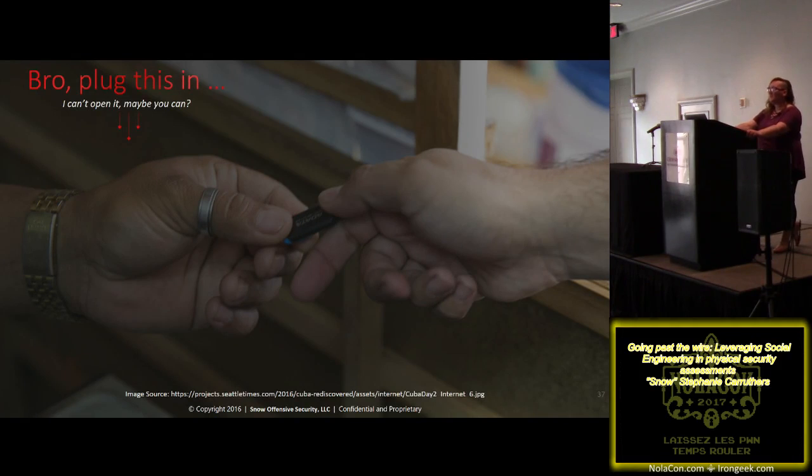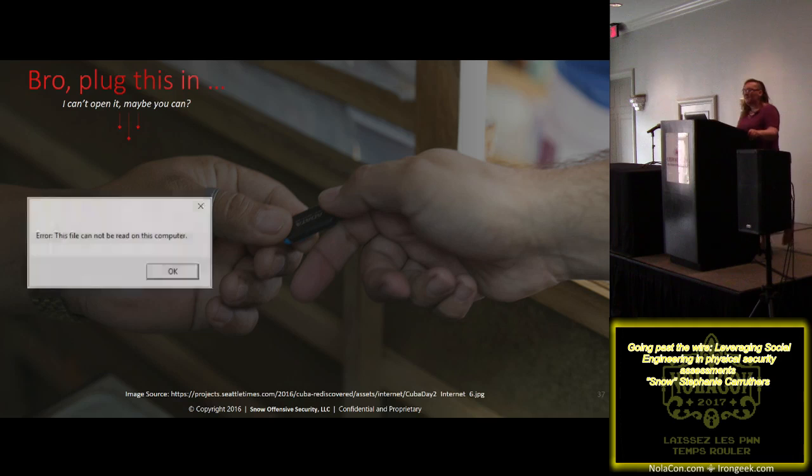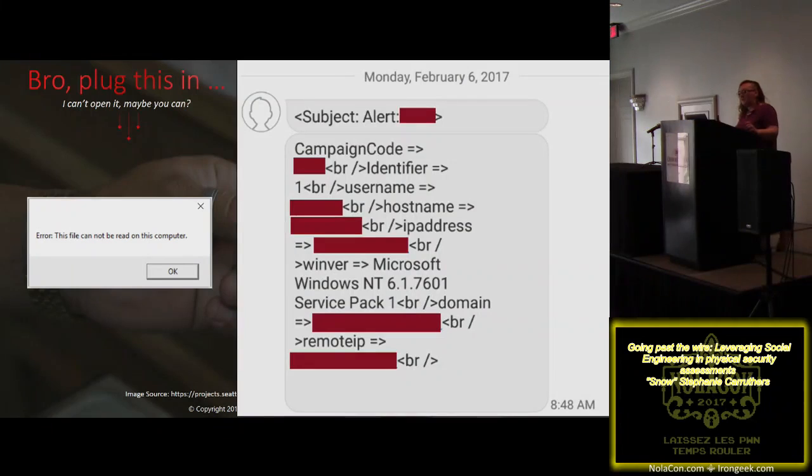So when we do our USBs, we have a file that looks like a PDF, but it's really an executable, and it just calls in and checks into our server. So it's proof that they're opening it, right? When they open it, they get this error. So they're like, oh, it's not working. Let me try another computer. So it's really fun to see the same USB go from computer to computer, like people trying to open it. And once they do open it, we get this really cool feedback every time, showing us it was opened, what specific USB it opened, and all that good stuff.